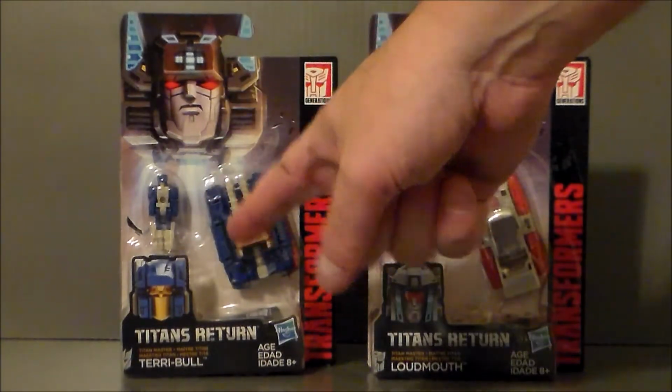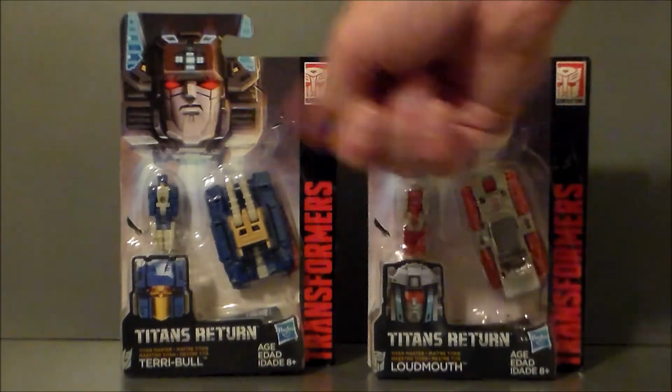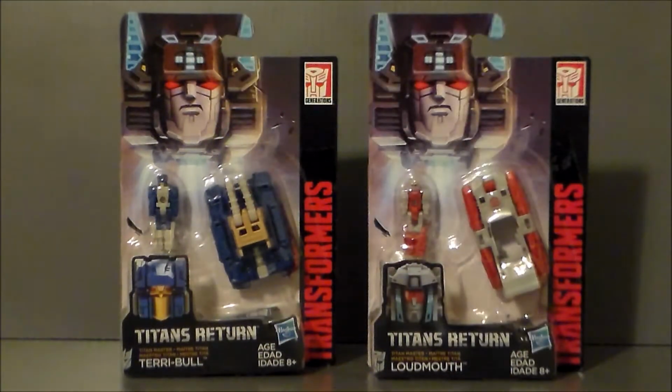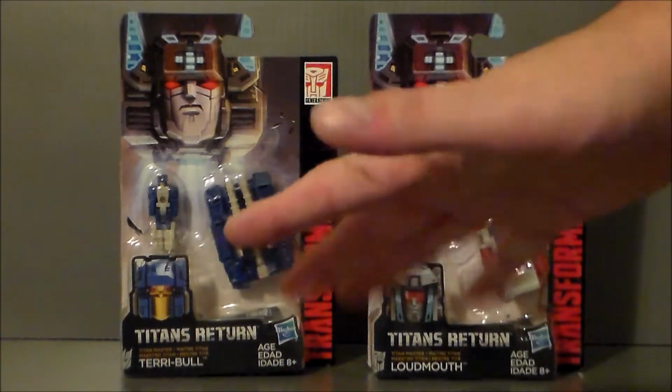I like Terri-Bull from the original series. He was a bull. Unfortunately, he's just a tank here. I think he turned into a tank, a bull, and the robot in the original G1. So, yeah, we'll take a look and see how Terri-Bull he really is.